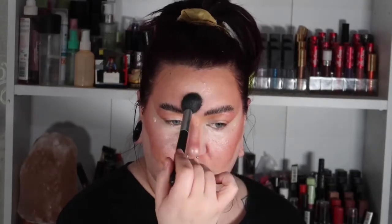So chin, and I just stipple it in. This is a Morphe highlighting brush. Top lip, and then I just bounce it off my nose honestly. Same with the bridge of my nose and my forehead. And then I just like to get this up here, and this will further blend that line of highlight concealer. And then I take the excess from that over the lid. So I just bounce it right over there.